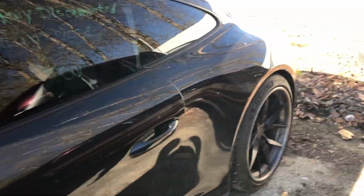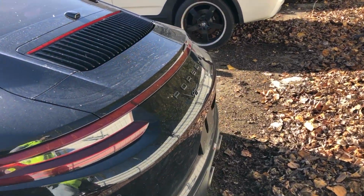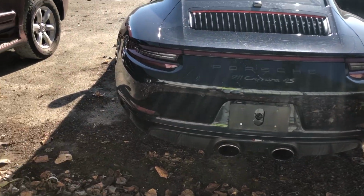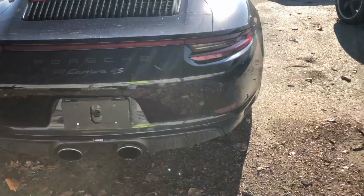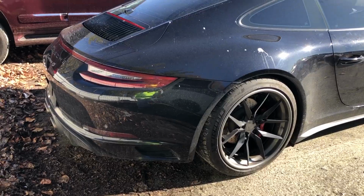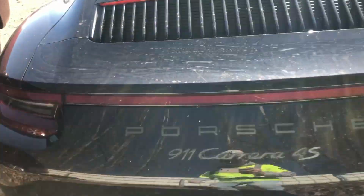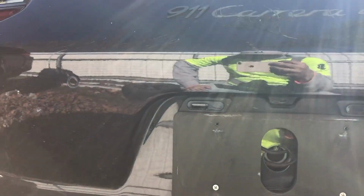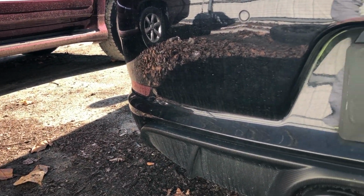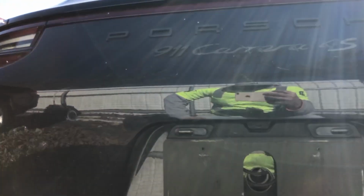So, why is this car here? Damage in the back, maybe? Nope. Okay, damage on the side? Nope. Ah, it's going, huh? Oh, we have some secrets. Come on, guys. Tell me that you guys don't see it.